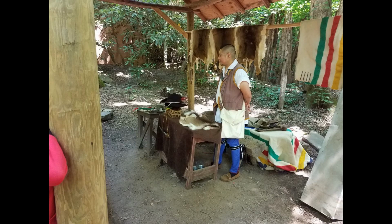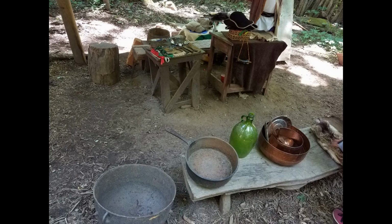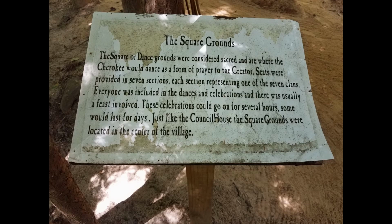This is an example of items that the Indians traded with the white people. And then the square grounds where they did social dances and also ceremonial dances. And it was very interesting to watch the social dances that they performed for us. That was really cool.